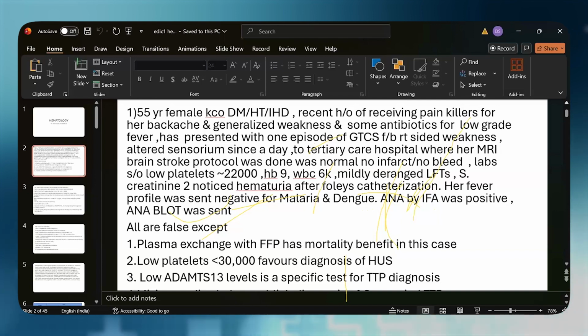And her profile was sent, which is still pending. Yeah, ANA is positive. That was done outside, and it indicates some autoimmune pathology that has led to thrombocytopenia, altered sensorium, and AKI as well. Initially we thought of stroke, but that was ruled out on MRI. So what can be the possibility here?